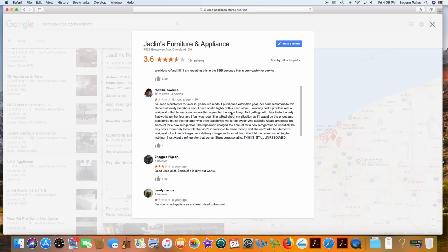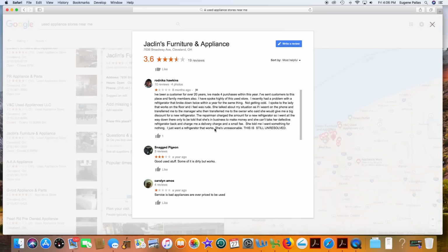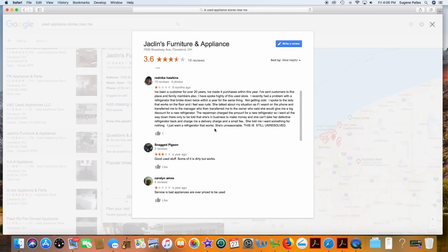Now, this one is very interesting because this is a customer that alleges they've been a customer for 20 years and left a 1-star review. Evidently, they were sold a fridge and it broke twice within 1 year. They tried to get a different refrigerator. The business owner tried to sell them a new fridge and tried to say that they wanted something for nothing. And that sounds pretty legit. Like, I mean, come on now.